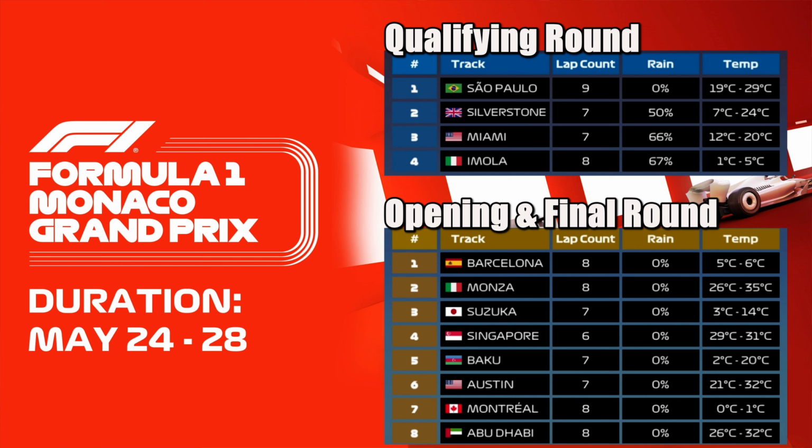Don't forget Singapore is only 6 laps this season. Baku, 7 laps, 2 to 20, no issues with our tires. Austin, 7 laps, 21 to 32. Probably 90% of the times we will be below 30, so it's okay, but have in mind when it goes over 30 degrees. Montreal, it will be very, very cold.